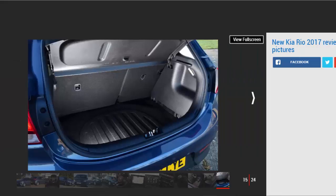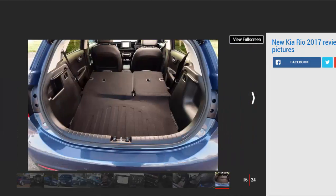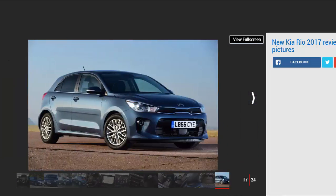On the one hand, the Rio handles tidily enough, with good body control in the bends, accurate but feel-free steering and decent agility. It lacks the sense of involvement or fun found in the Ford Fiesta, yet it's acceptable for the class. The moderately engaging handling comes at the expense of ride comfort and refinement, though. It's by no means uncomfortable, but the Rio feels quite firm over all but the smoothest surfaces and can get a bit crashy over big bumps.